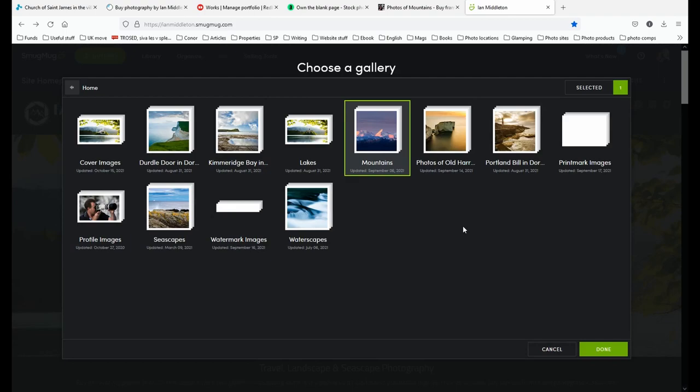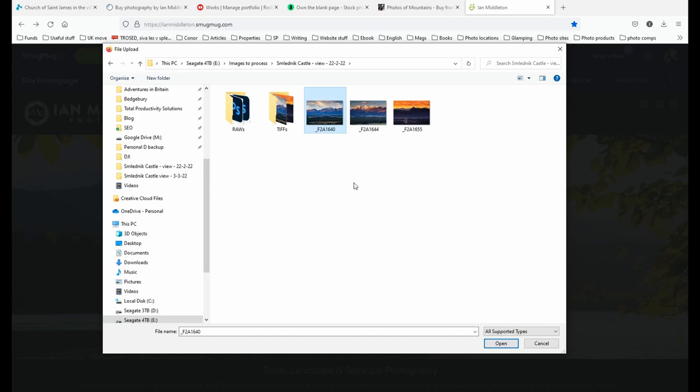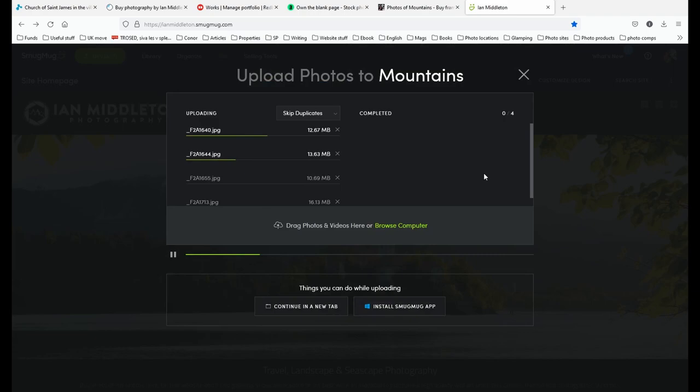Click done. And then there are several ways that you can do it. I'm going to take it straight off my computer. So I'll select one and shift to select all three. Open, they will start uploading. I will then go back, do my other one, and select that one. Now all four of these are uploading, and they'll upload straight into the gallery. And when that's done, let's click that cross.